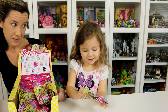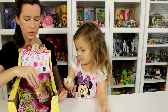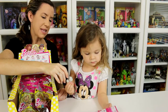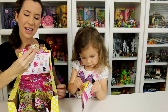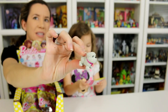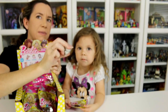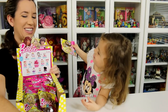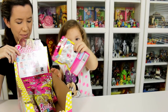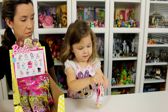That's what I found. What'd you find? Oh, which one is that? The English Bulldog. Ooh, mommy likes that one. There's the English Bulldog. I got a little bit of glitter on me. It even has a little paw print on its little booty. Cute. Thank you. Okay, wow, we're getting some really good pups, huh? Yep, we are. I wonder if we're gonna get some kitties or something.